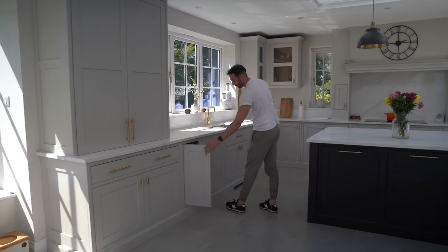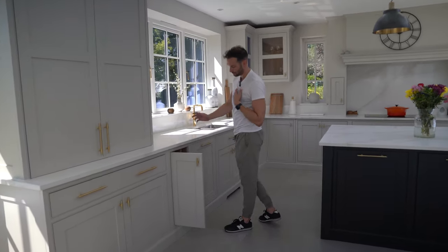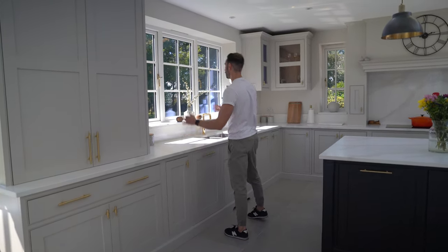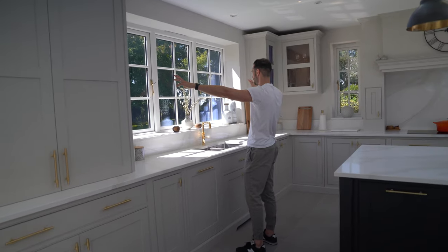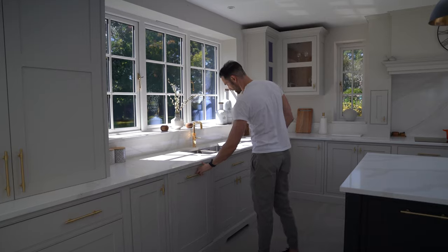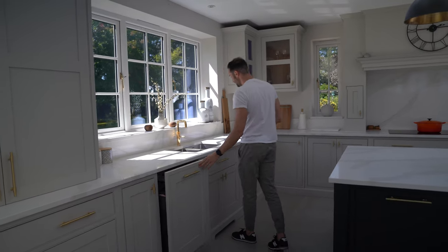Coming through here, we have a 300mm wide unit, and it's got a vertical baking tray and chopping board dividers. We've got amazing views out onto the garden here, lots of natural light flooding in that frames the sink area really nicely. So on the left of the sink, we've got the bin.